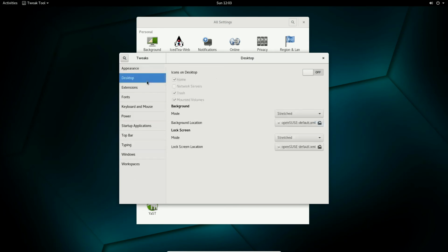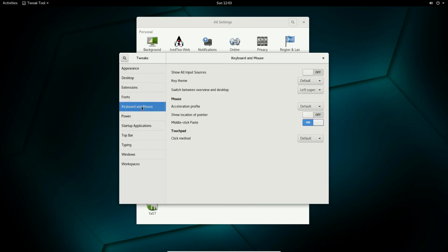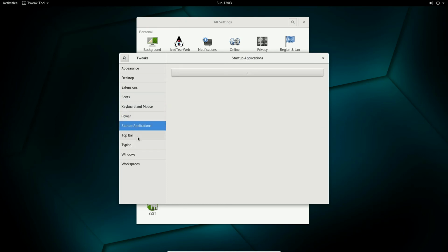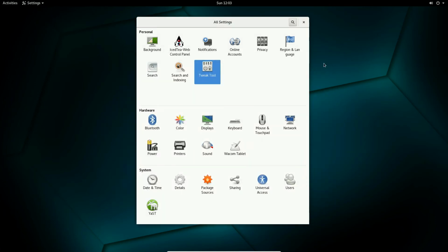So we can do things like change desktop elements. You could put icons on the desktop. Boom, the icons show up on the desktop. We can turn that off. Stretch, we can do background location of all the backgrounds, desktop wallpapers, lock screen backgrounds. Here we have extensions. We could add extensions, much like in KDE Plasma, fonts, keyboard, mouse, power, startup applications, a whole bunch of stuff that can be changed here.